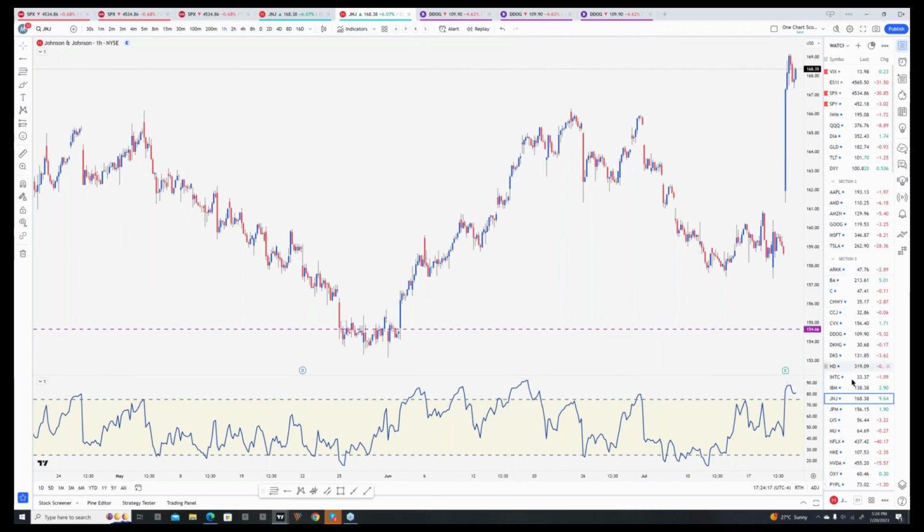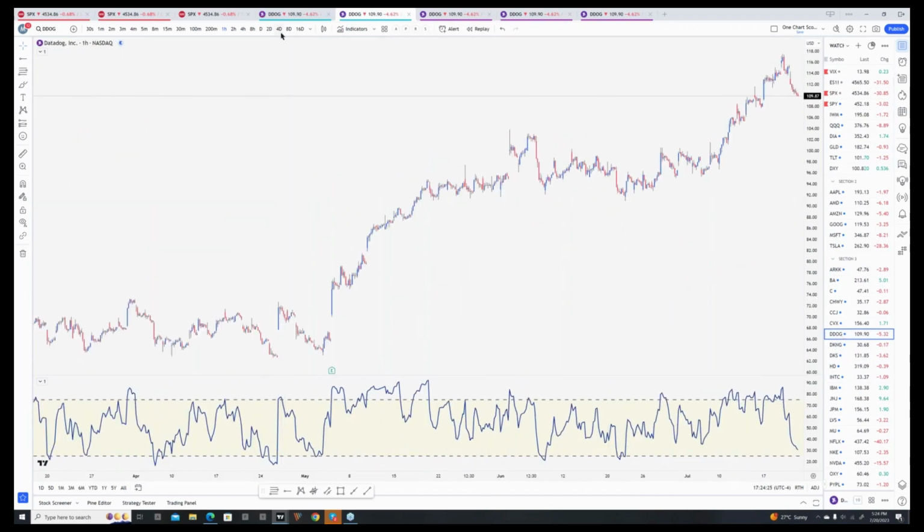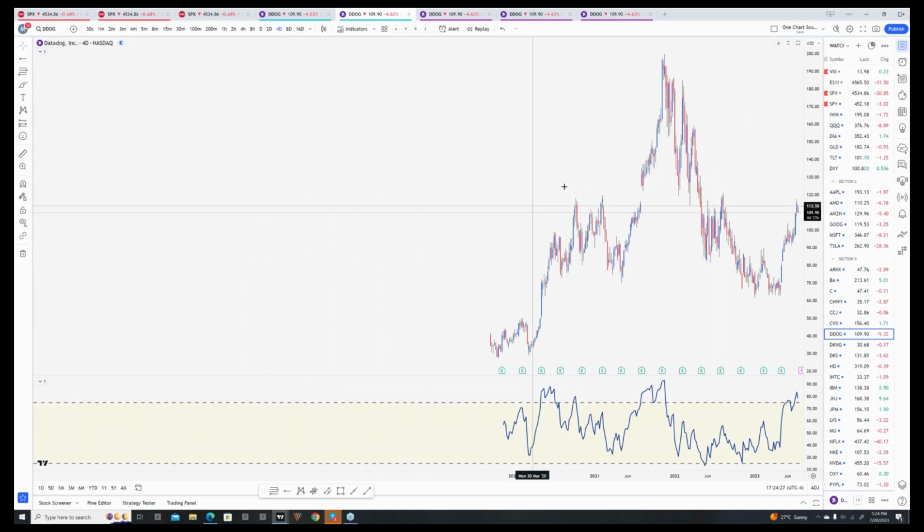Let's go to one that the jury's still out on, which is Datadog. Okay. I went with Datadog thinking that this level here was going to be important. A top and then a gap through, bottom test, top test. I'm thinking that this level is going to be important. Now, I was a little early here. I can change my line a little bit. I was a little early here on Datadog. It's just about the level I got in at today.